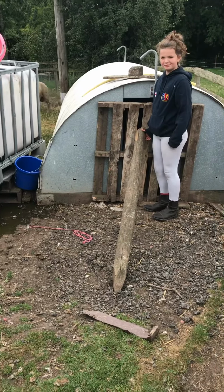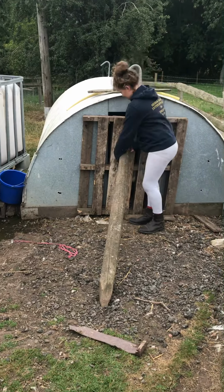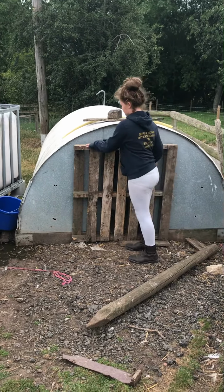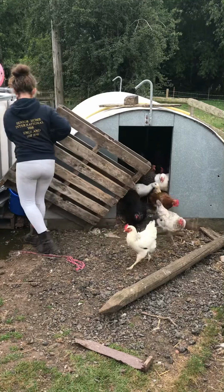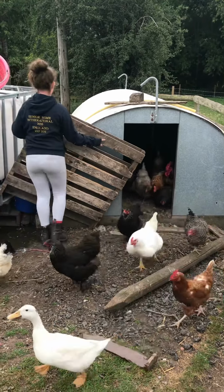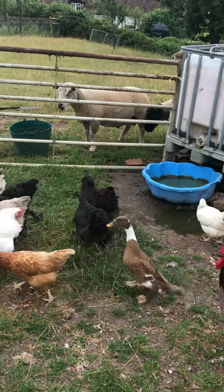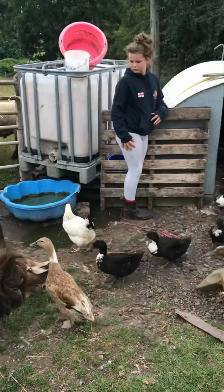Next job is to let the chickens and ducks out. They get shut in at night by Granny, so we let them out. If you look really closely, you might be able to see the chick. One little chick was hatched, look, by one of the mums. And they come out.